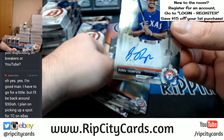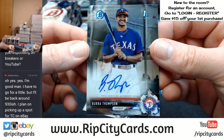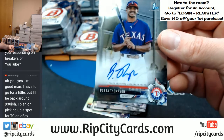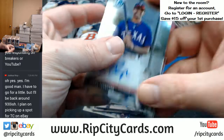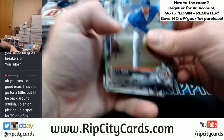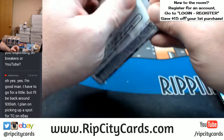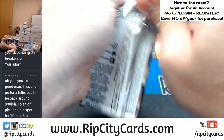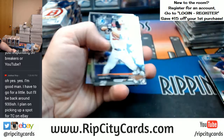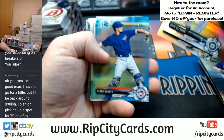The nice part. Texas Rangers, Bubba Thompson autograph. We've gotten some pretty decent autographs out of this case so far. We're not even halfway through it. Yeah, I have not tried it. Does it work all right?